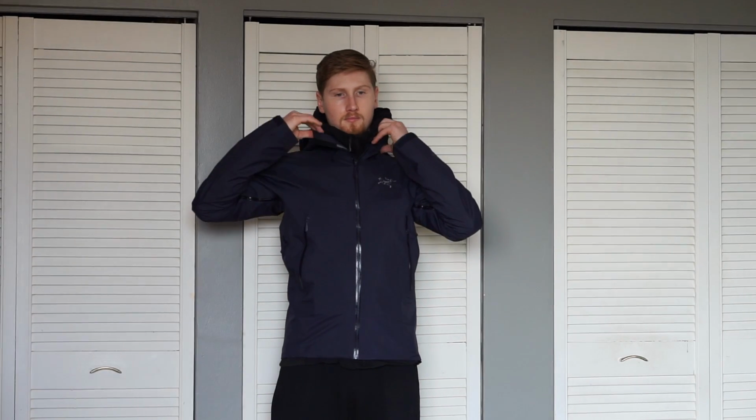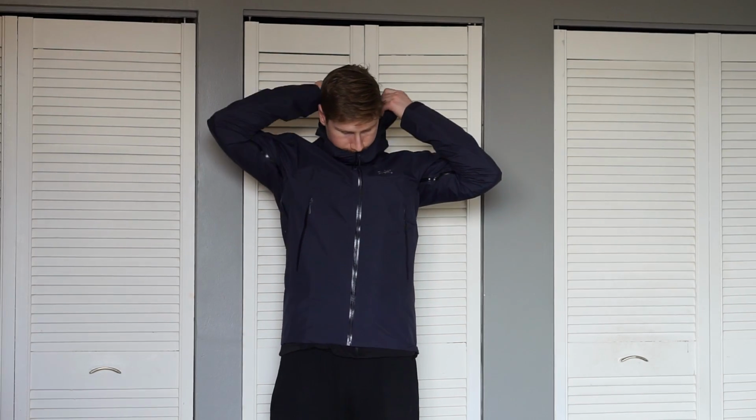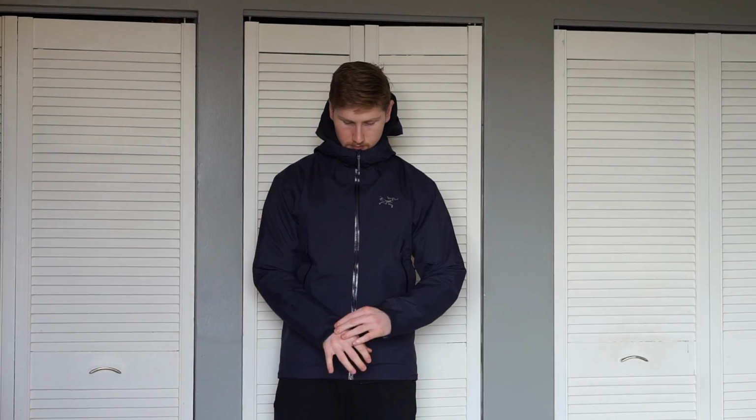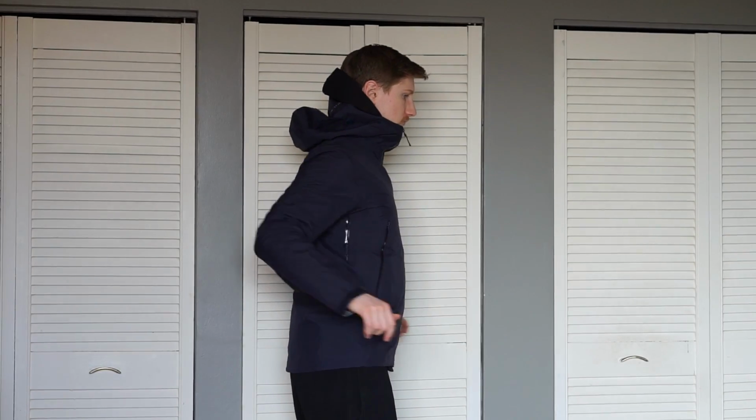So when I tried layering an Atom LT under the Beta Lightweight jacket, I found it was just too tight. I have a large Atom LT, and when I put it underneath this, it just felt too tight. So I don't think I would use this for layering at all. I would have to size up back to a large, which is my normal size. In this case, I'm fine because I plan on using this just for sort of spring, summertime. So maybe a really thin fleece or something would be fine.